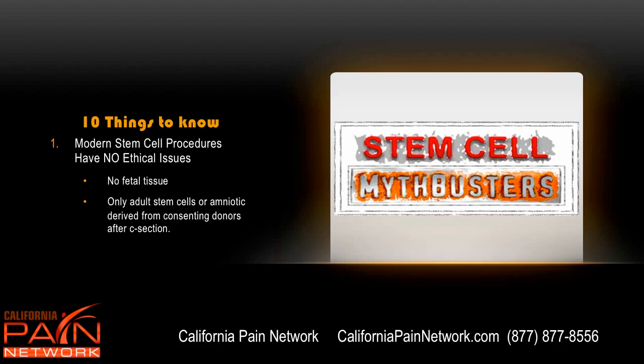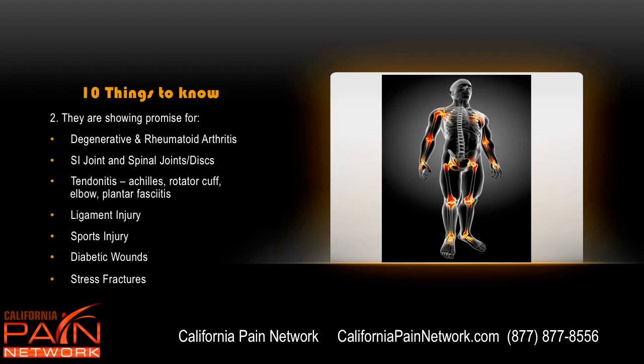So it's here. The first thing to know is that modern stem cell procedures have no ethical issues. So there's no fetal tissue that's involved in the use of these stem cells. It's only in adult stem cells or amniotic stem cell fluid that's derived from consenting donors after a scheduled C-section. Okay, nothing from the fetus.